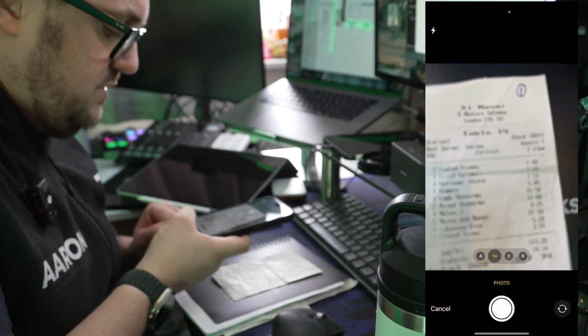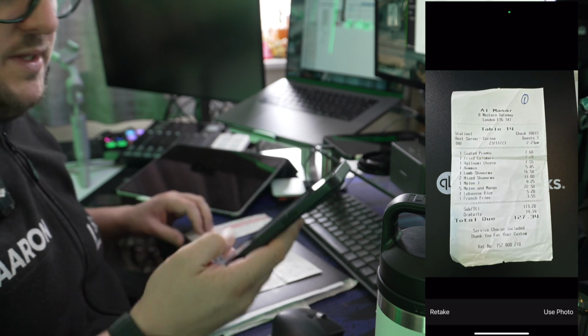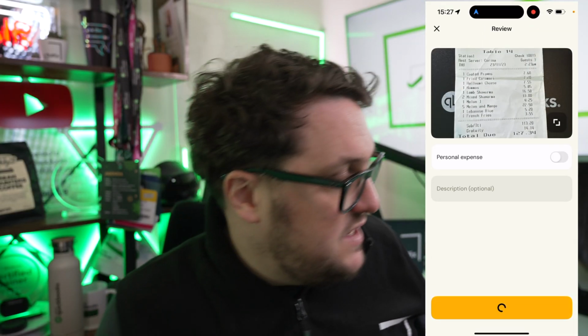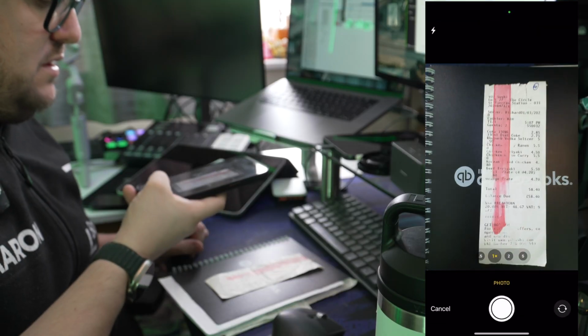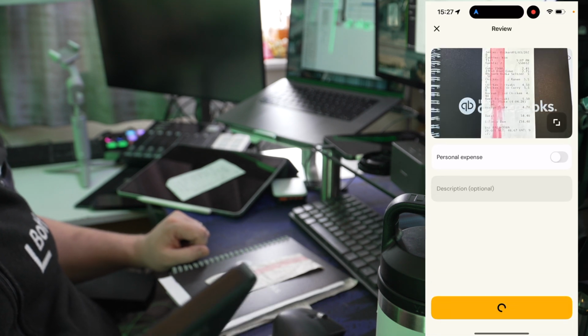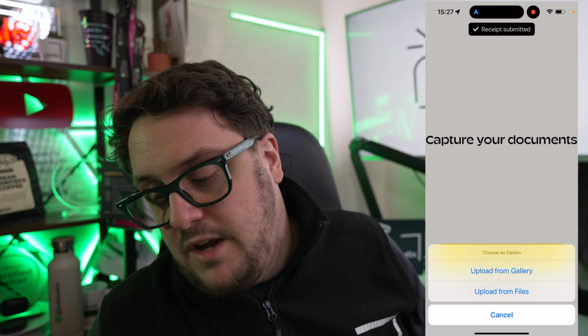So we're going to take a photo, and our master, use photo, and submit. So a slight disadvantage there is you can't do it in batches, but you take a photo, grab the photo, use photo, submit. Now, the last two bits to put in there is upload directly.